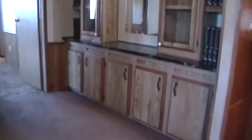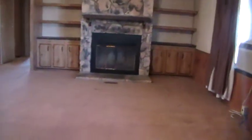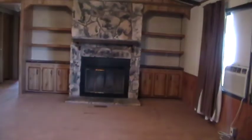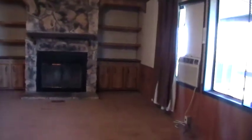And then the family room, like I said before, is quite large. Nice built-in hutch, shelving, and then a bar right there. Breakfast bar. Got a fireplace and more built-ins with shelving up above. The air conditioner does stay with this house.